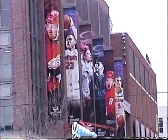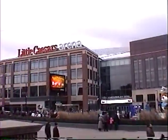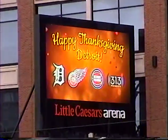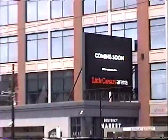Now, here you've got a split median in the middle of Woodward. Look at the Little Caesars Arena here. This is a new addition, to be sure. So the Red Wings and the Pistons play here. Happy Thanksgiving, Detroit.